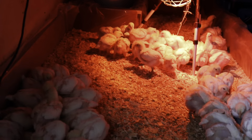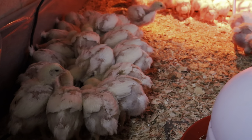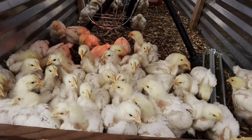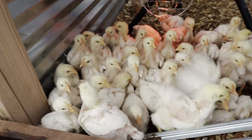So yesterday I moved 10 more outside, just slowly moving strong ones out. They're going crazy because they want me to feed them. This is what they do. Dog pile. That's their instinct, you guys. It's the dog pile.